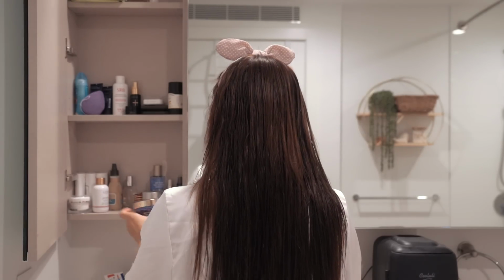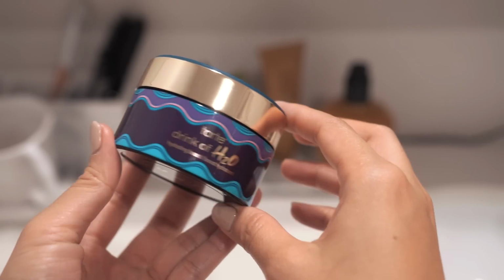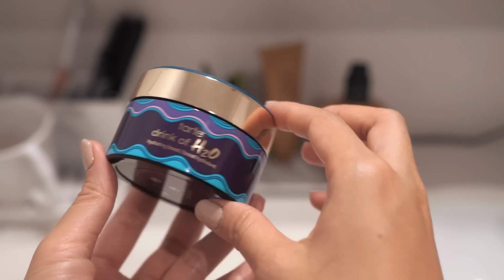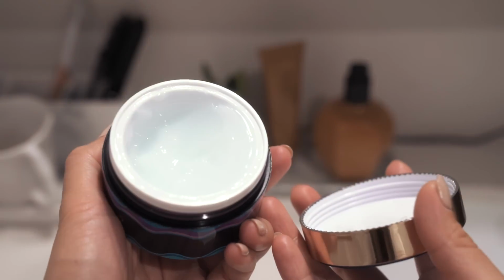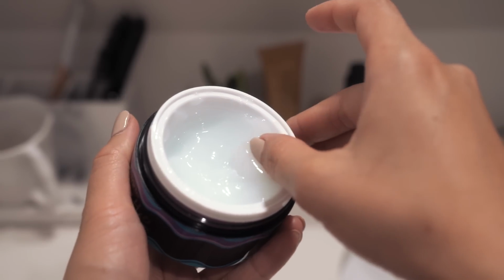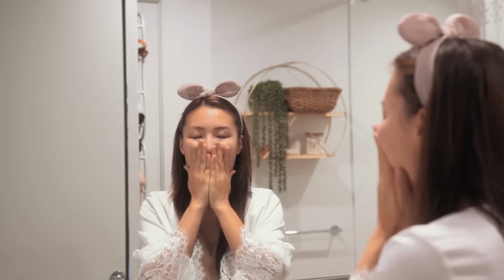Now, onto the hydrating part of my skincare routine. I actually have to space this part out a bit because I still want to eat and brush my teeth before I apply everything to my skin. To keep my skin nice and moist after leaving the shower, I apply a dollop of the Tarte Drink of H2O Hydrating Boost. Look at how gorgeous that is. It feels so nice and smooth on my skin.